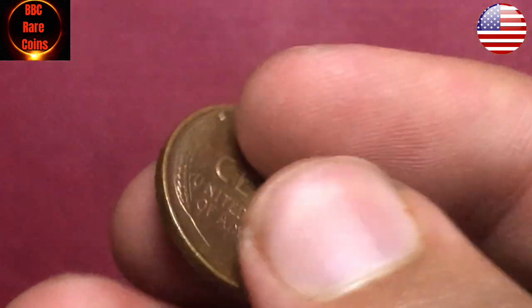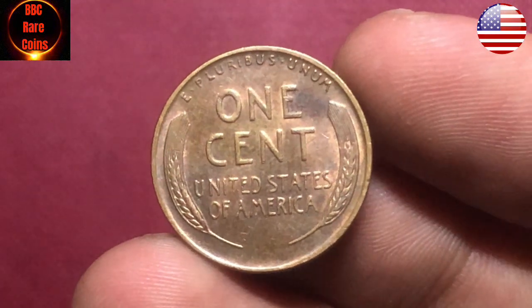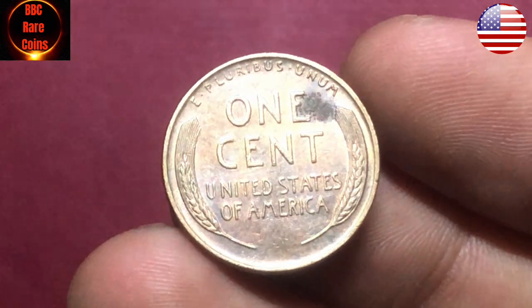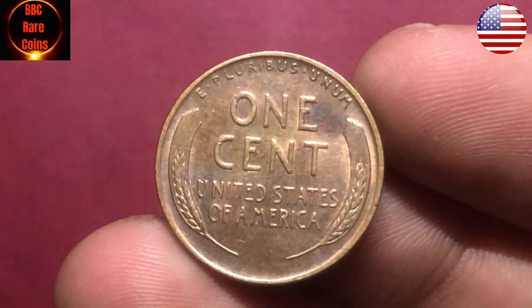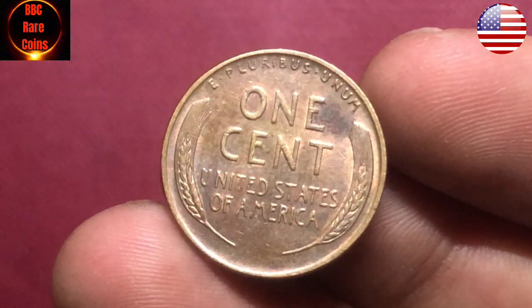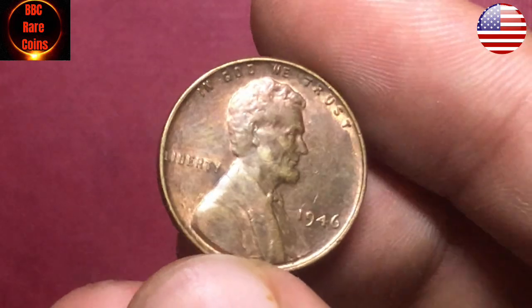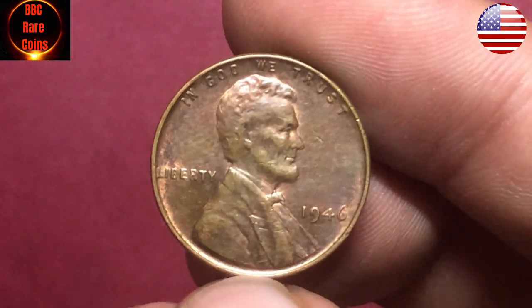Coins like this don't just represent money, they represent moments. A coin like this tells the story of post-war America, of craftsmanship, of chance. It was saved by someone, maybe a collector, maybe a bank worker, maybe someone who just liked how shiny it was, and preserved so perfectly that decades later, it would go viral as one of the most valuable Lincoln wheat pennies ever discovered. So what should you look for in your own 1946 wheat pennies?